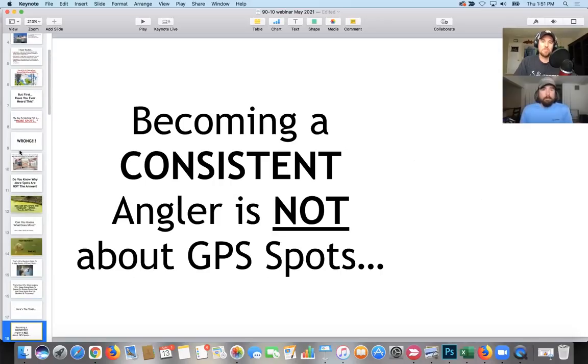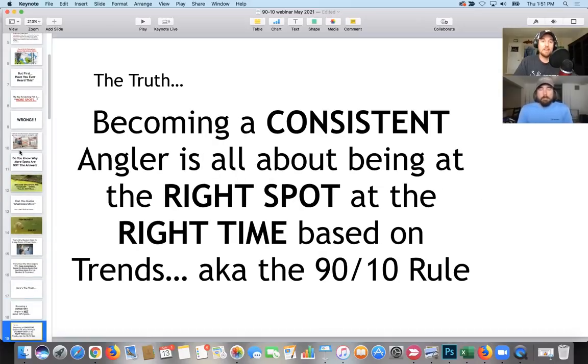Guys, here's the truth. Becoming a consistent angler is not about GPS spots. It's all about being in the right spot at the right time based on trends, based on the 90-10 rule. And I learned all this stuff from Luke. I'm still learning. I'm a somewhat consistent angler. I'm still trying to get better. Luke, I believe, is more the master because he spends so much time studying this stuff.